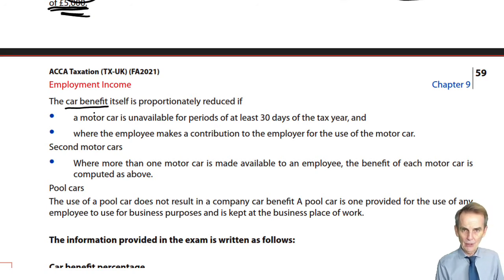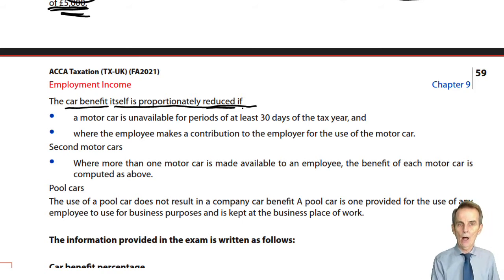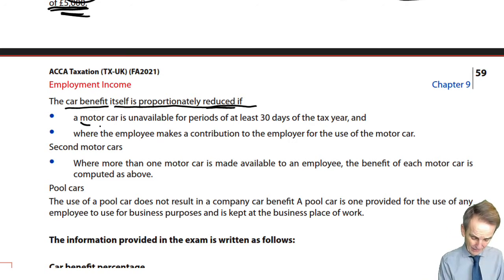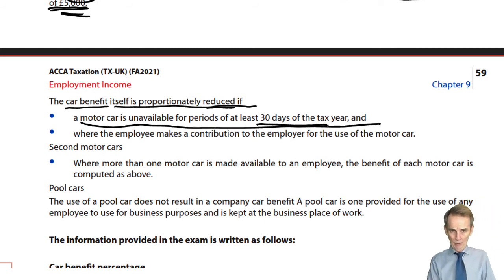Once we've got the car benefit, so we know the percentage, we know the list price, and we've multiplied one by the other, the car benefit itself is then proportionately reduced in some cases. Remember, it is an annual benefit. So if the car had only been provided halfway through the 21-22 tax year, and you'd have it from then to the end of the tax year, then only half of the annual benefit would be assessable. But it's far less likely to be tested this way. If a motor car is unavailable to the employee for periods of at least 30 days of the tax year, then we would again reduce the assessable benefit proportionately. We would have a pro rata reduction.